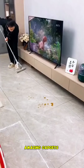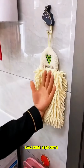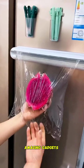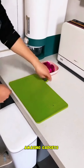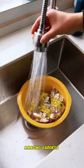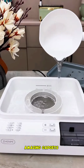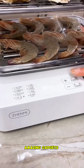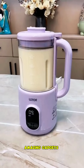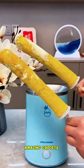This is a small box where you can put your makeup stuff and other small items. This is a small folding mop you can use for the corners. That's a juicer. This is another cooker you can use for fish. This is another juicer.